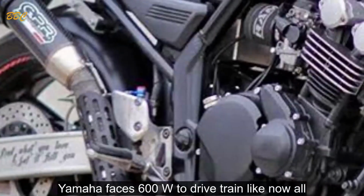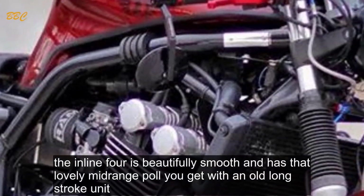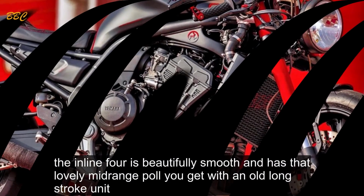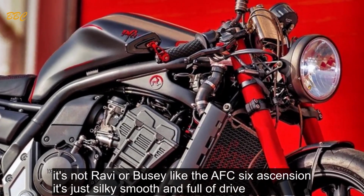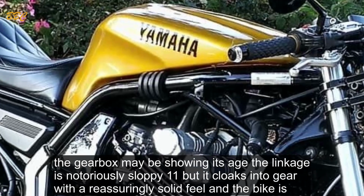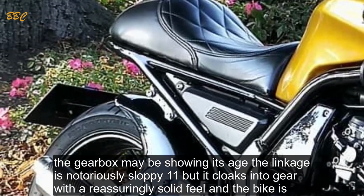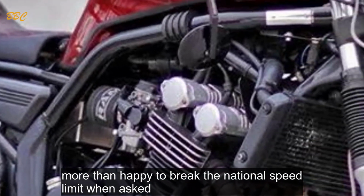Yamaha Fazer 600, what's the drivetrain like now? The inline 4 is beautifully smooth and has that lovely mid-range pull you get with an old long-stroke unit. It's not revvy or buzzy like the FZ6's engine, it's just silky smooth and full of drive. The gearbox may be showing its age, the linkage is notoriously sloppy when worn, but it clunks into gear with a reassuringly solid feel, and the bike is more than happy to break the national speed limit when asked.